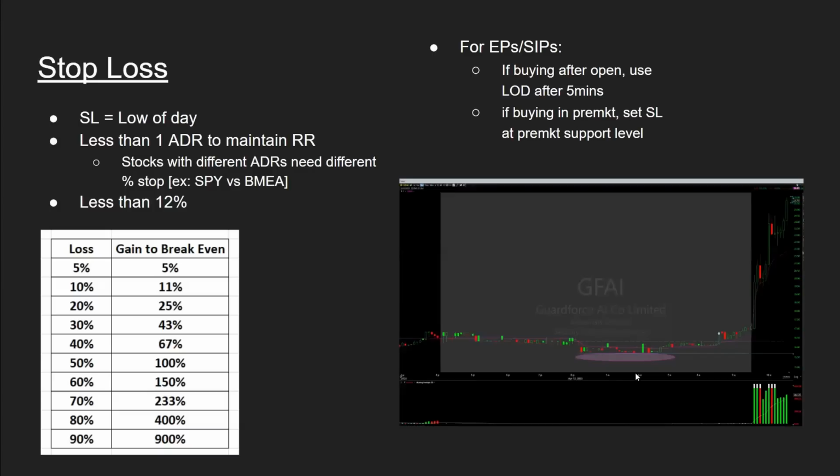So let me give you an example. GFAI was a pre-market mover today. It had some relative volume coming in, and I was tempted to buy it in the morning, but unfortunately I didn't. But say I had bought it here. This is the pre-market. You can see this from 4 a.m. to 9:30 a.m. The low of this pre-market is where I would put the stop. So basically treating the pre-market as a regular trading day, and just like you would put the stop at the low of day, you're putting it at the low of the pre-market. To me, that makes sense logically. If it doesn't to you, you can come up with your own rules that make sense.